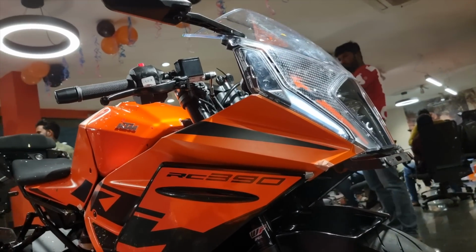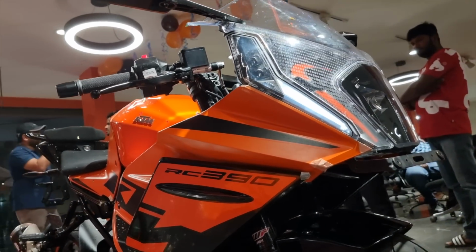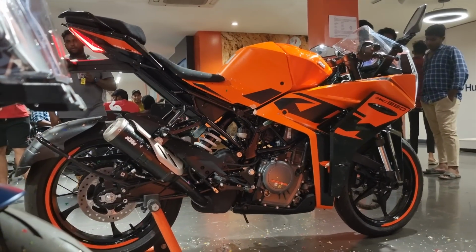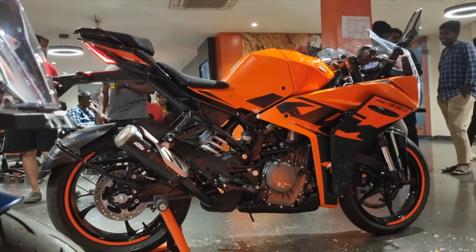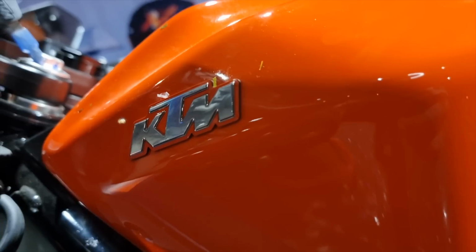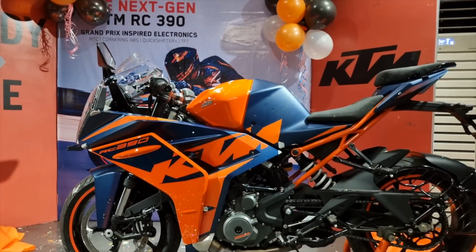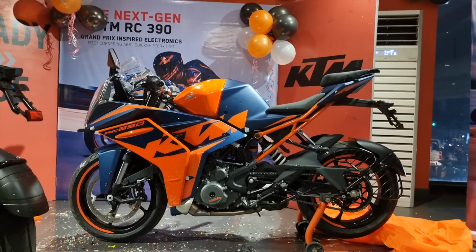And talking about other electronic aids, yes, we talked about traction control, slipper clutch, ABS. I've talked about dual channel ABS, but you also get Supermoto ABS, where you can switch off ABS on the rear wheel, such that you can slide into the corners, brake late, trail braking can work flawlessly, and you are in control while trying to push your bike to its limits.